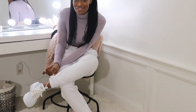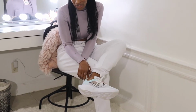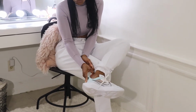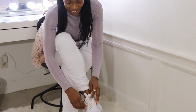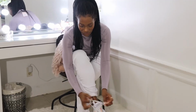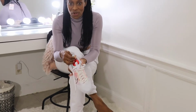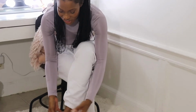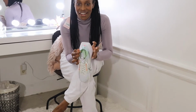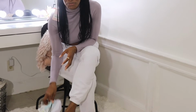I gravitate to white sneakers a lot, but I love that they have a touch of light blue, and fluorescent orange, and you know what, inside the soles they also have two different colors. I love that part. So this one has the orange on the inside, and the other one I think has the green on the inside. That's so cool to me. A simple little detail like that just made this sneaker even more special.